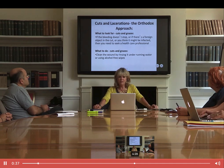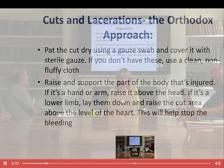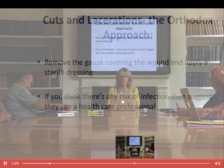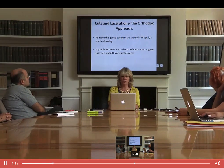Clean the wound by rinsing it under running water or using alcohol-free wipes. Pat the cut dry using a gauze swab and cover it with a sterile gauze. If you don't have these, use a clean, non-fluffy cloth. Raise and support the part of the body that's injured. If it's a hand or arm, raise it above the head. If it's a lower limb, lay them down and raise the cut area above the level of the heart. This will help to stop the bleeding. Remove the gauze covering the wound and apply a sterile dressing. And if you think there's a risk of infection, again, suggest they see a healthcare professional.